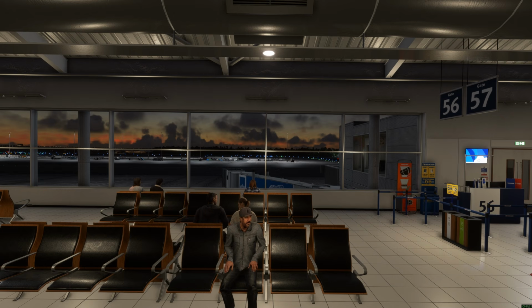Even the models of the passengers are high quality, and I've got no performance issue whatsoever. This is probably one of the best performing sceneries I have for a high quality scenery. I was worried when getting this scenery that it would be too much for my system, but it's absolutely fantastic. I have a low to mid range PC, and if you guys have similar specs, you'll have no problem with this scenery.